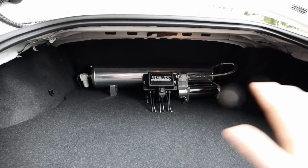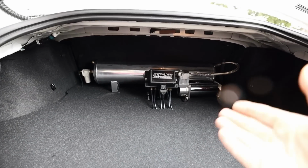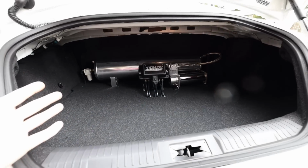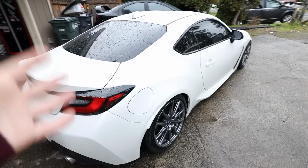But if you don't have an air compressor or bag setup or anything permanently mounted in your trunk like I do, you can fold down the seats. I fit 4 wheels and tires in this thing, no problem. It's actually pretty spacious when the seats are folded down. Just remember though, you can't kidnap people and put them in your trunk because they can pull this handle and get out. Now, overall, I don't have too many gripes with the car.